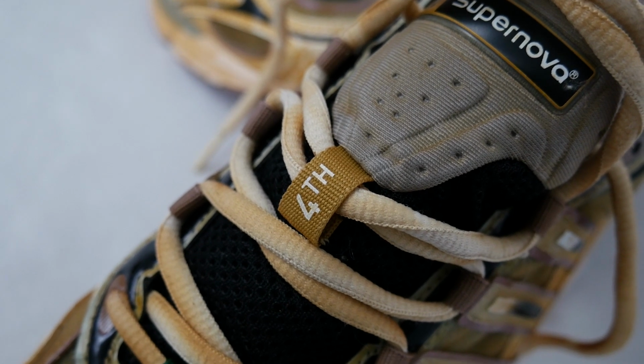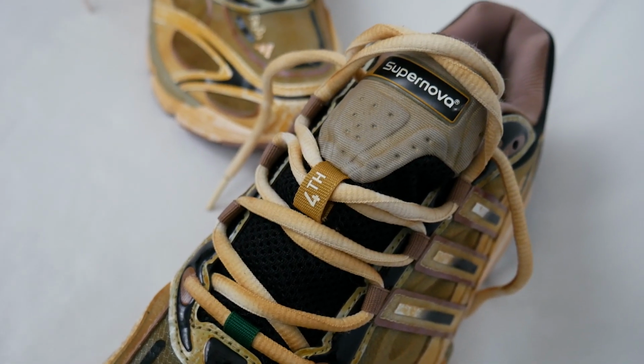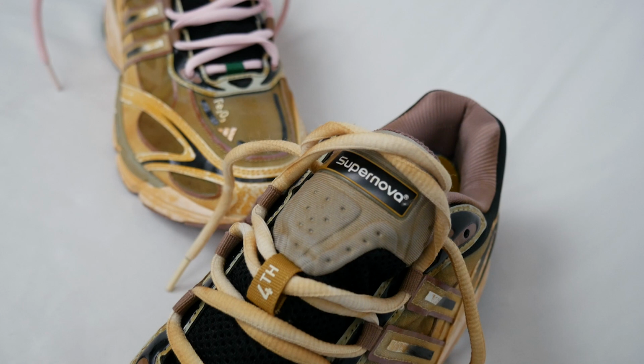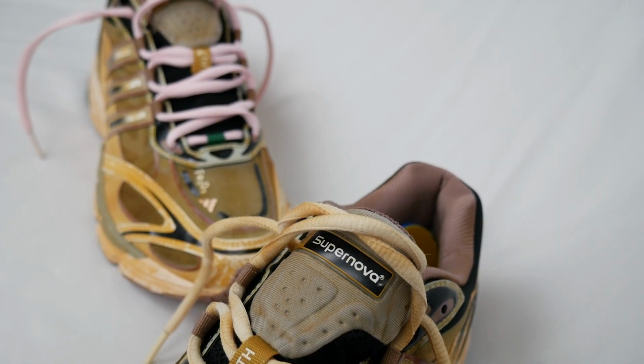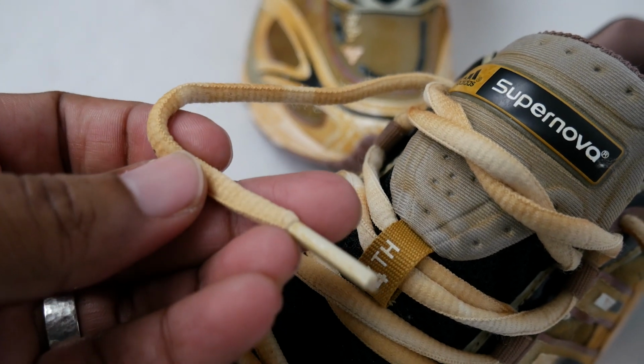Now, getting to that tongue, you're gonna have a black mesh tongue with a gray tongue tag with the Adidas Supernova branding. Again, really just colored up with that reddish, dirt color that we would expect to have on Mars. Now, sitting on top of that, you're gonna have a set of laces that's had the same treatment of the dye and seems like stone washing. So it's gonna be white laces that have been done up and stained in that particular color.